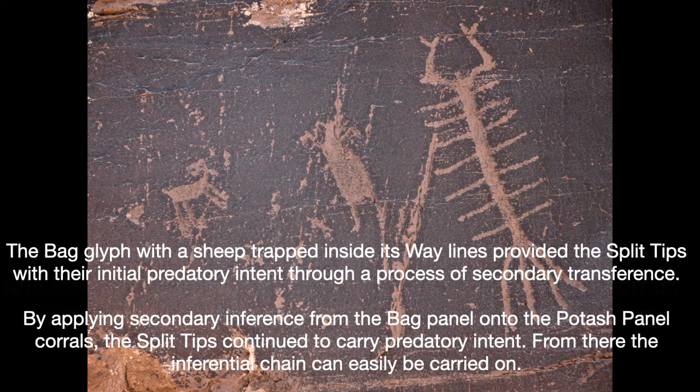The bag glyph, with a sheep trapped inside its wavy lines, provided the split tips with their initial predatory intent through a process of secondary transference. By applying secondary inference from the bag panel onto the polished panel, the split tips continued to carry a predatory intent with the cross-hatched lines. From there, the inferential chain can easily be carried on.